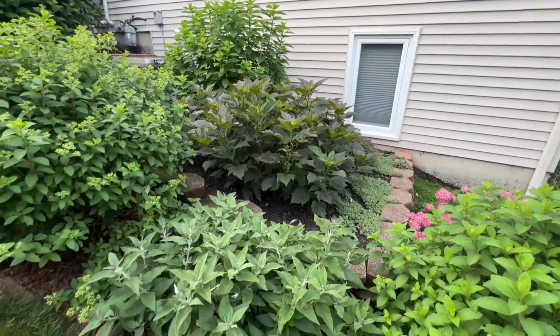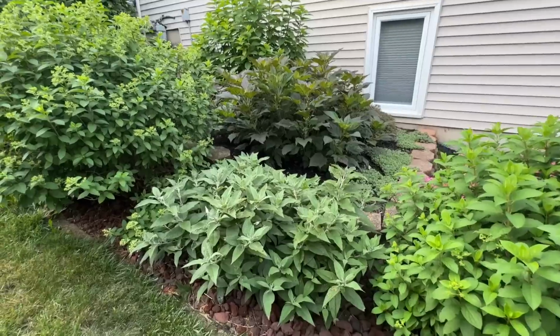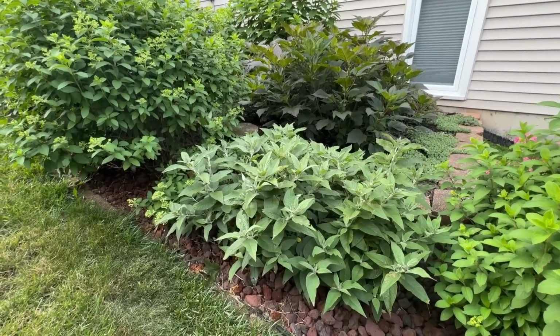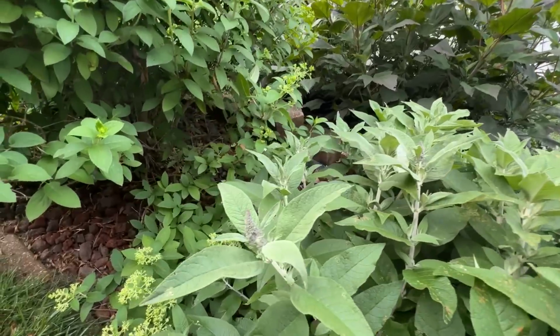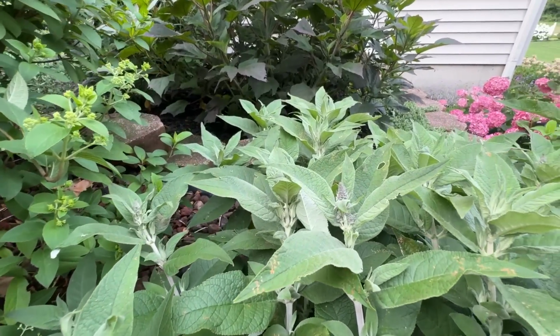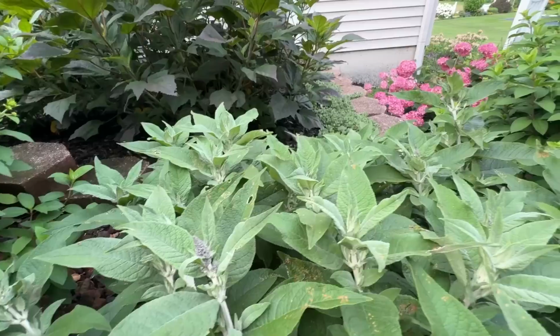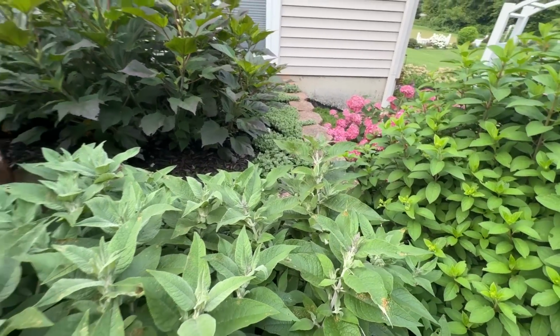Making our way up the hill. We're doing this kind of backwards today. I'm sure some of you have noticed. We've got the Pugster butterfly bushes, not blooming yet, but they are full of buds. These were a little late to start this year, which is kind of crazy because everything was really early this year. But the Pugsters, they were just taking their oh-so-sweet time.